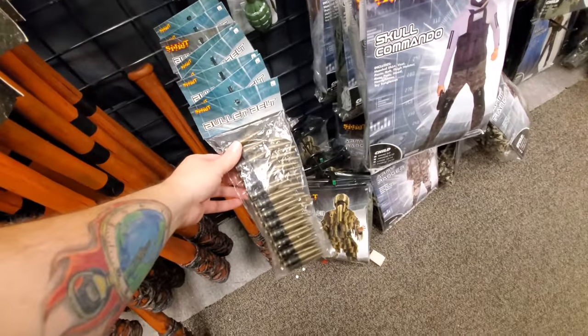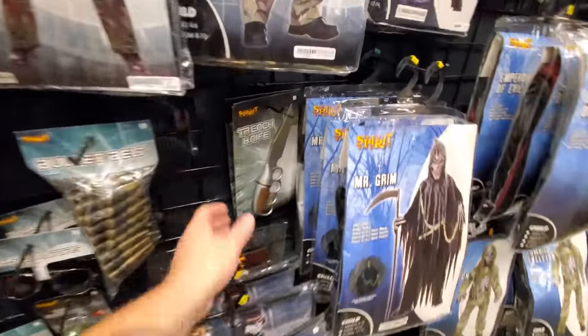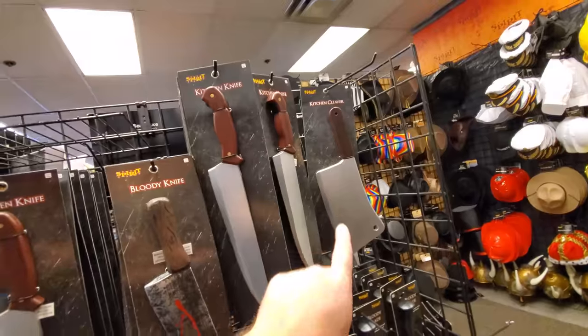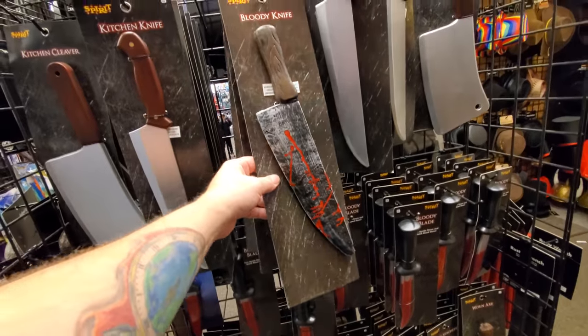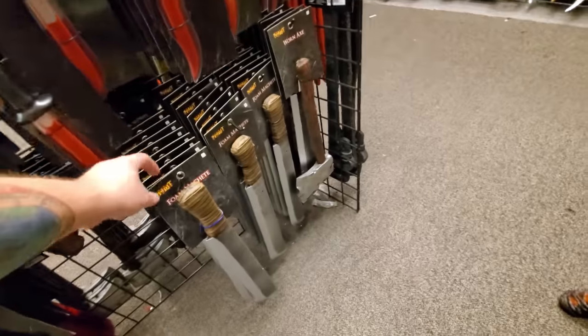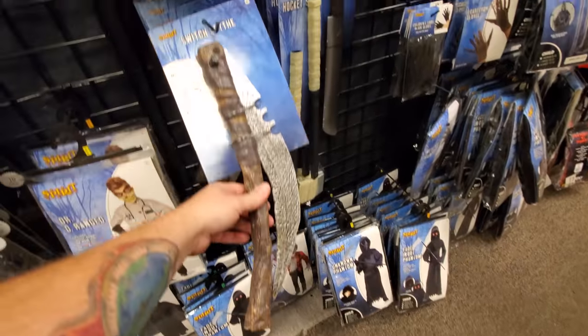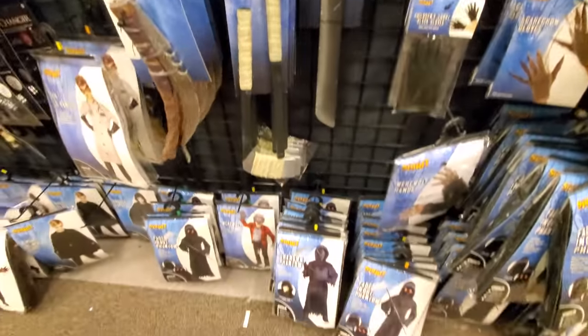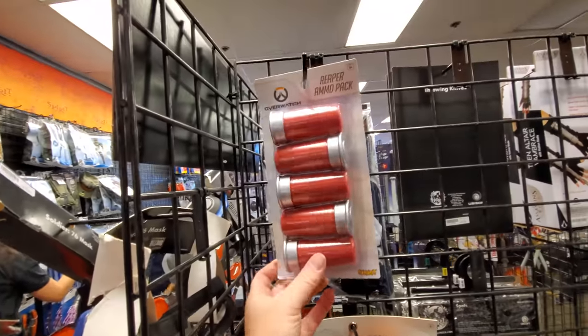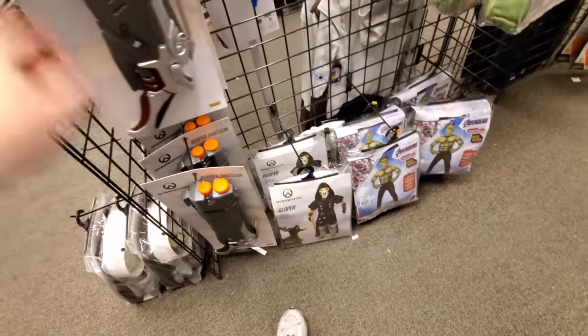Look at this, a bullet belt. Oh, they got a ghillie suit. That's really cool. I think that's, yeah, that's a child size. Trench knife. Butcher knives and cleavers. Here's a bloody one. This is more like the Scream knife. Machetes. Look, they got a folding scythe. I think that's how you say it. Machete, hockey stick. Reaper ammo pack for Overwatch. Reaper shotgun. Here's some costumes down here for Overwatch.